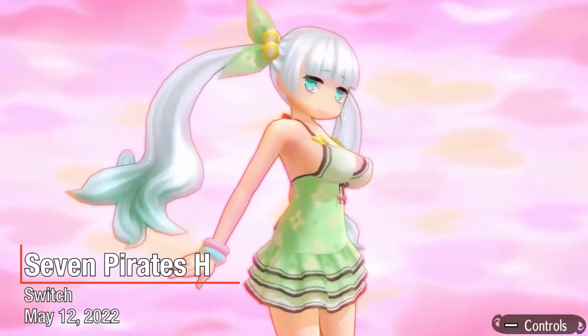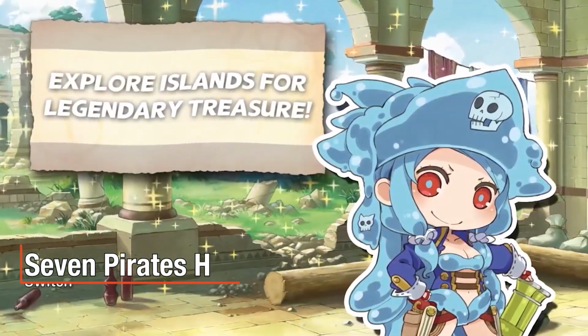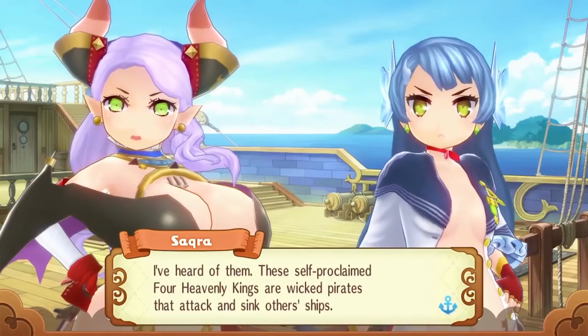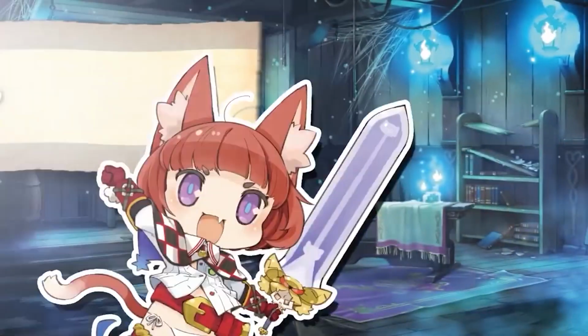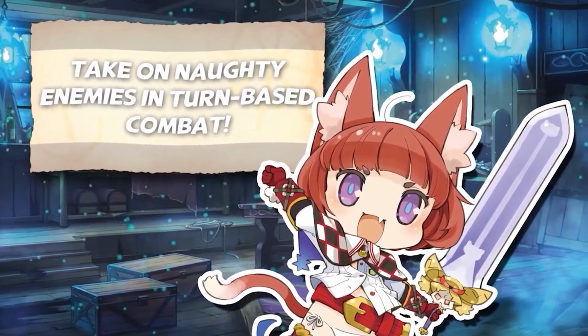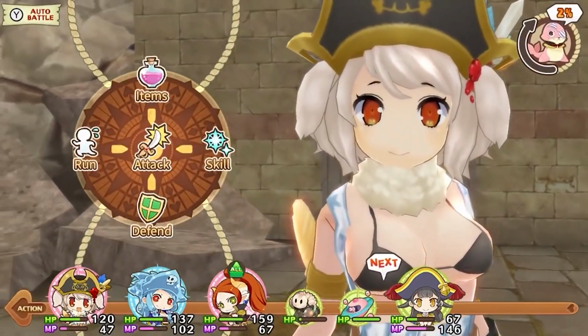Developed by Compile Heart and Feli Stella, Seven Pirates H tells the story of a young girl named Parute Kairi, who's determined to make a name for herself as a pirate. Alongside the pervy monster named Oton, she departs on a journey to find the treasures of the Monsupi Sea. As expected from the developers, this game is a turn-based RPG with a ton of fan service, and it originally came out on the Vita in Japan.